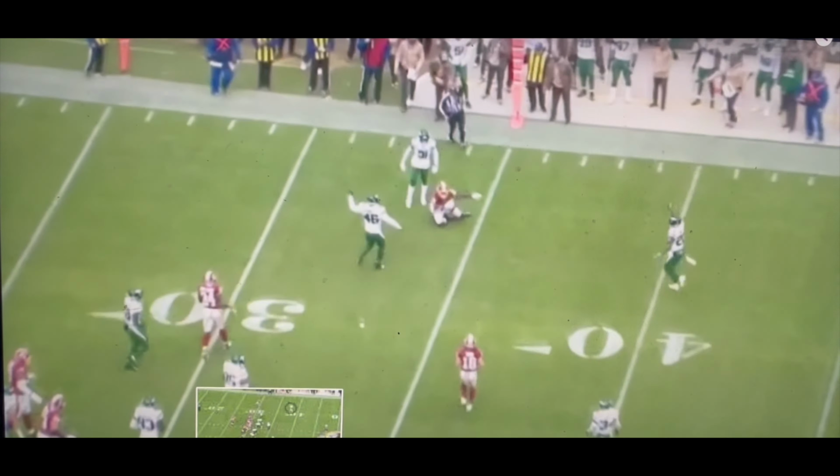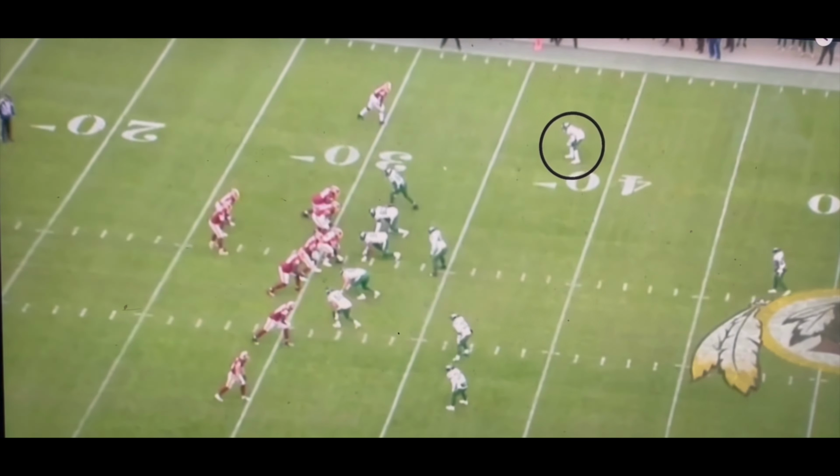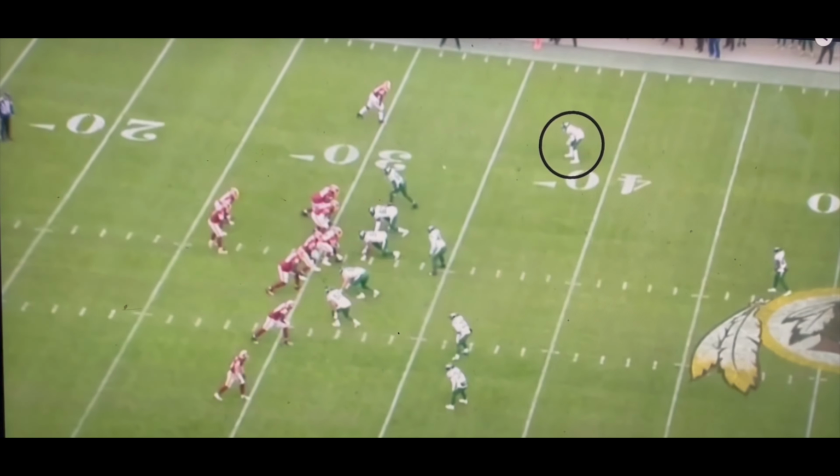So again, your typical off-ball zone coverage corner who is going to get beat underneath. It reminds me a lot of your typical zone coverage corner who likes to play too far out and gets beat underneath.